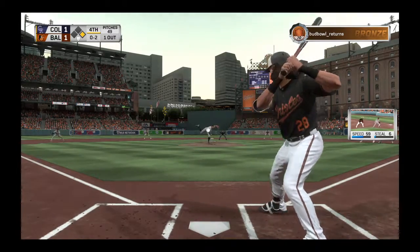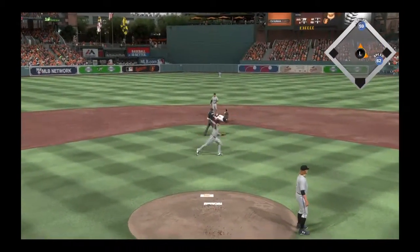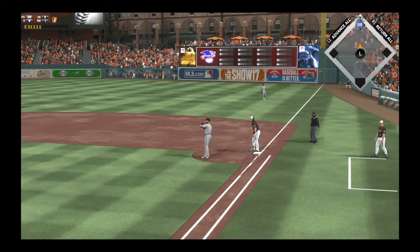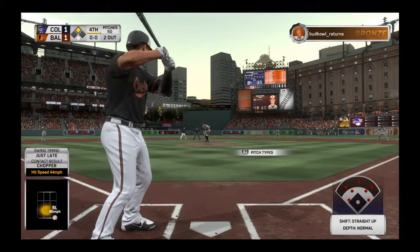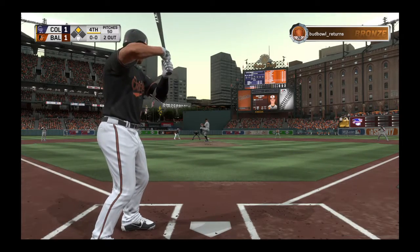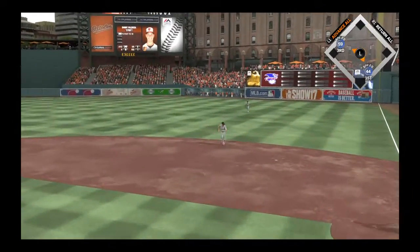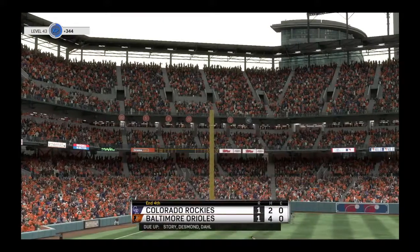Nothing in 2 count, and the pitch. Slow roller back to the mound. Reined in. And indeed, he won't try to force it at second. He'll just flip on to first for the sure out. Next for the Orioles, striding in, first baseman Danny Valencia. He popped out in his first trip. Swinging, a soft liner. Throw in time, and the side is retired.